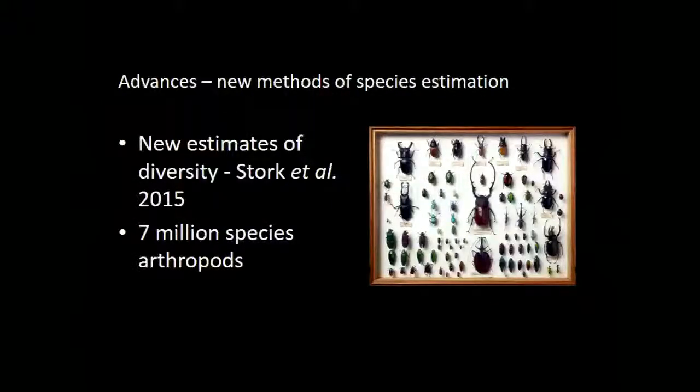Other advances have been made in things like species estimation, so trying to get an understanding of how many species there are in the canopy. There was a really interesting paper by Stork et al. last year, and they used museum-based specimen approaches. They came up with four different metrics to try and estimate total diversity of arthropods. And they came up with this figure of 7 million species of arthropods globally.